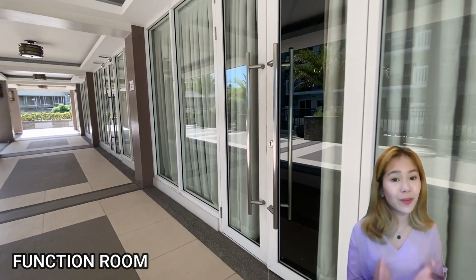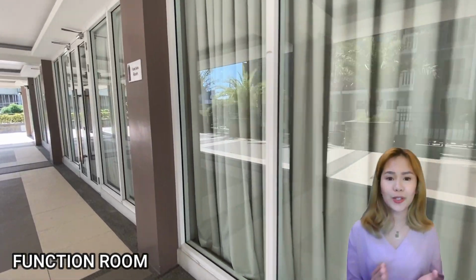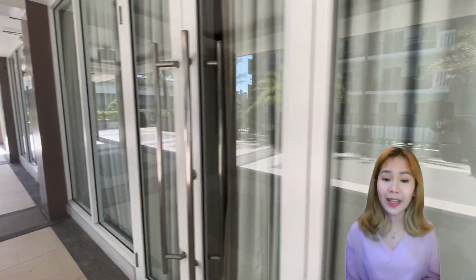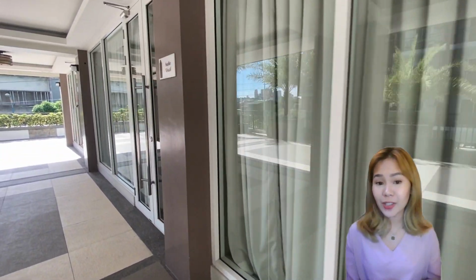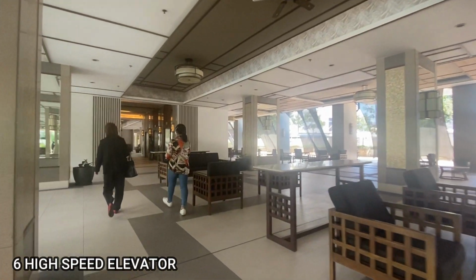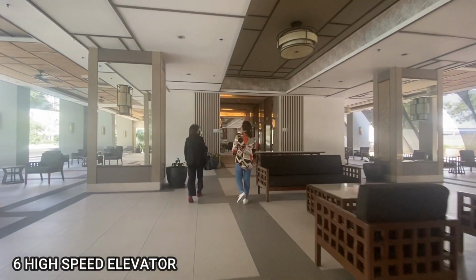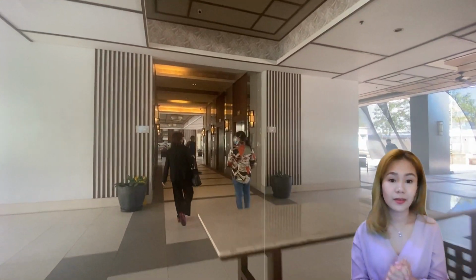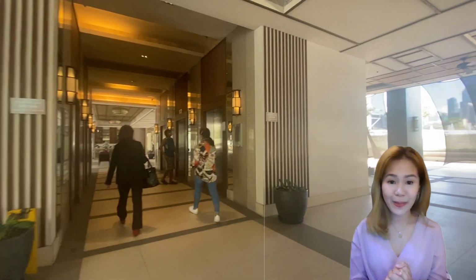So, aside from those amenities, we also have function room and audiovisual room na pwede nating i-rent for special occasion for a minimal fee lang. And now let's go to the model unit.